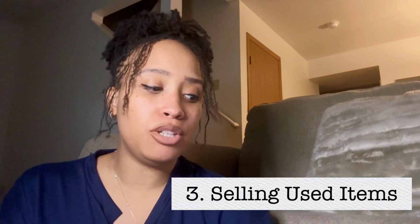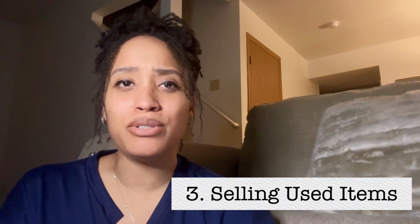The next way that you can make money with your iPhone is by selling used items. So like too-small clothes or too-small baby clothes. I'm actually going to sell my daughter's swing. It's like a MamaRoo swing. It is a MamaRoo swing, and she can't fit it anymore. So I'm going to sell that on Marketplace.